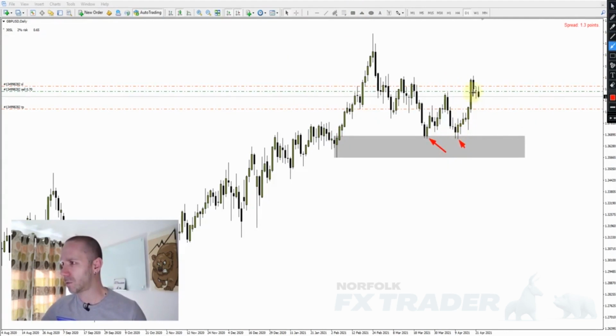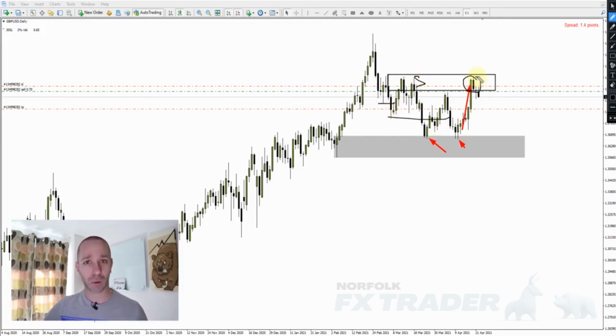Now, since the market has rallied up quite strongly, where's that gone into? Well, that's going to go into this area here, which is the last area of supply that we can see on this market, what broke these lows and broke these lows. So this area of supply has now reacted as a sell zone.